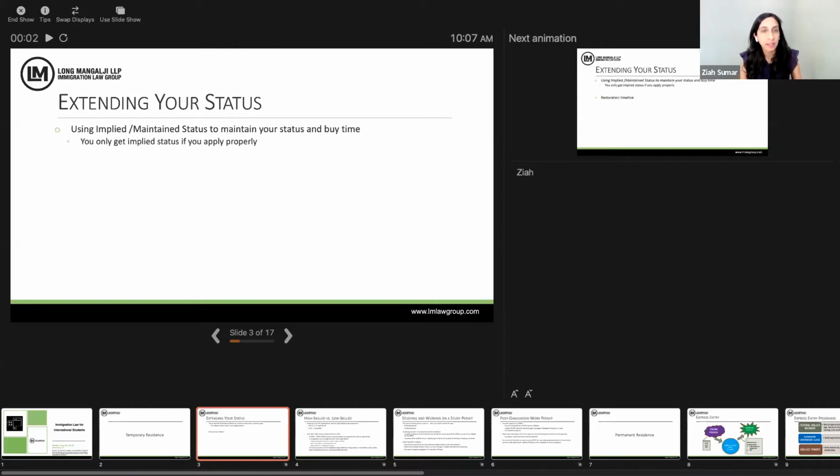When you're nearing the expiry date on your study permit, you do want to make sure that you're submitting your extension application prior to that expiry date so that you have what's called implied or maintained status. This allows you to continue studying or working while you're waiting for a decision on that extension application, okay? So make sure that extension application is properly submitted prior to the expiry date that's listed on your permit.